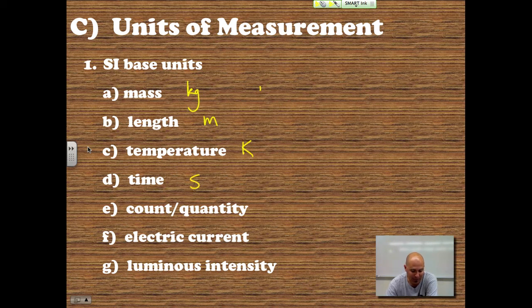Time is in seconds. Counter quantity, that's one that I would imagine we haven't seen before. That's in the mole, M-O-L. I know it's not a very big abbreviation, we just dropped the E, but indeed that's the abbreviation for counter quantity. We're going to see that as we move through the year, very important for chemistry. Electric current, we're dealing of course with the amperes, or amps. And luminous intensity, we're not going to see a lot, we will see it again, that's basically describing how bright a light might be, and deals with candelas. And candelas is cd. So those are your units of measurement.